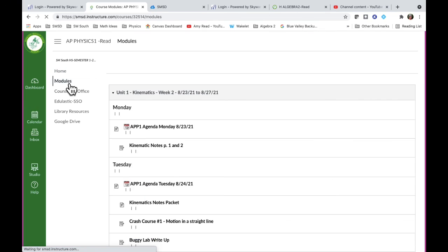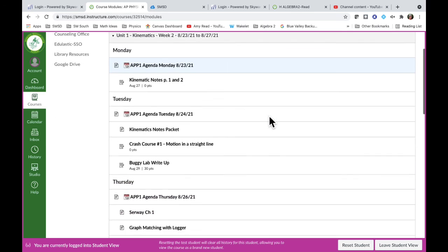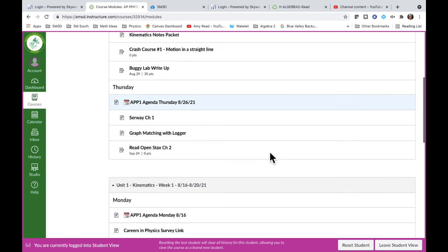In the modules, I arrange my modules by week. So here is the week that we are in now, Unit 1, Kinematics, Week 2. I do have an agenda every day, and then I have underneath that what we are doing that day, whether it's an assignment or just posting, like this would be a PDF that's been posted. So all of that is there.